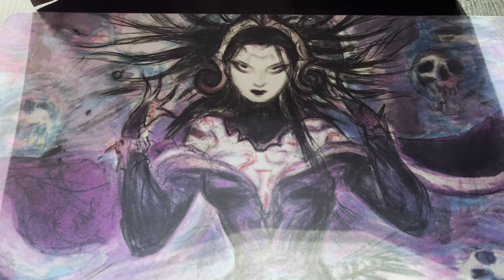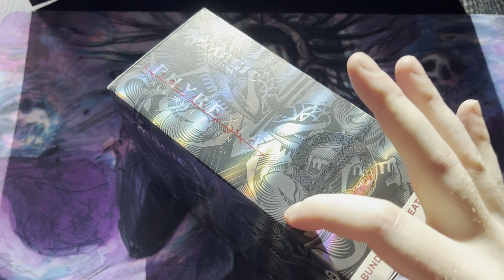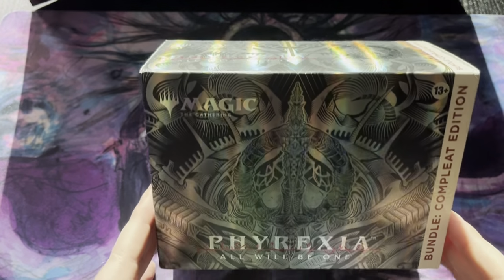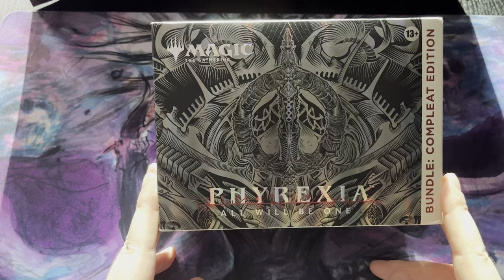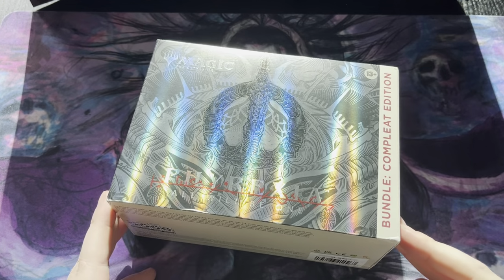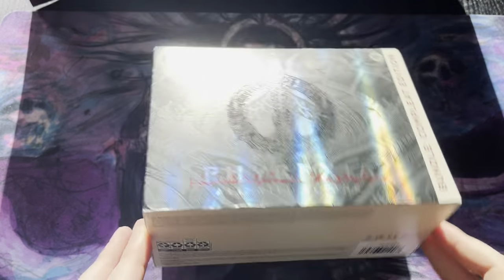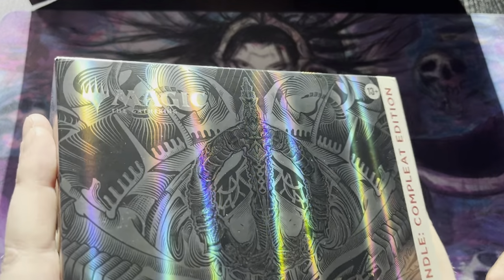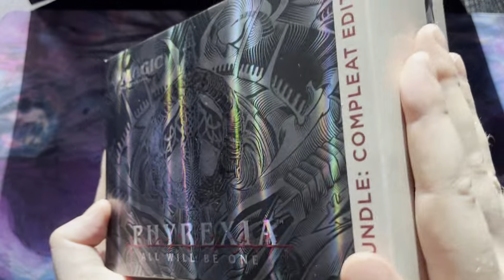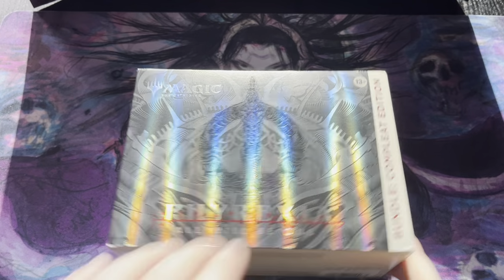I think it actually adds to the vibe of today's video, which is this incredibly cursed Phyrexianized bundle from Magic the Gathering's new set, Phyrexia: All Will Be One. Literally, dude, this is design. Like, these are actual streaks. Look at that. Look at the way that blends and folds. That is heady. I've never seen, I don't even know what that is.